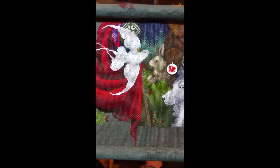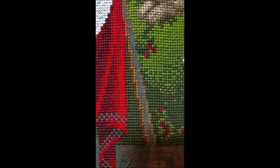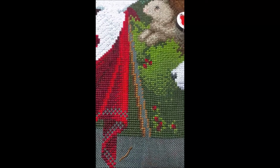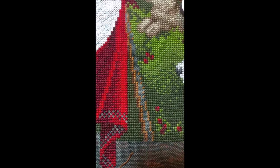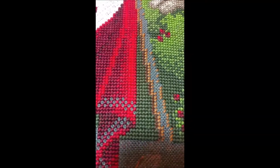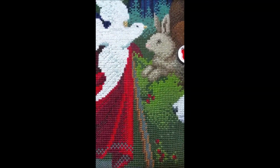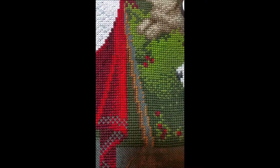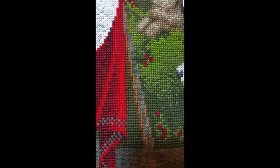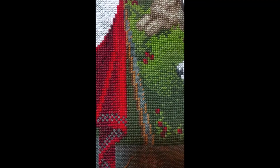I have finished the half cross stitches in the staff on the Santa of the Forest. You can see here the DMC half cross stitches I have added to the piece, and I'm waiting to do the 5282 top stitches on top of that. And also the empty stitches in here will be just 5282 by itself. I'll be doing full cross stitches of it.